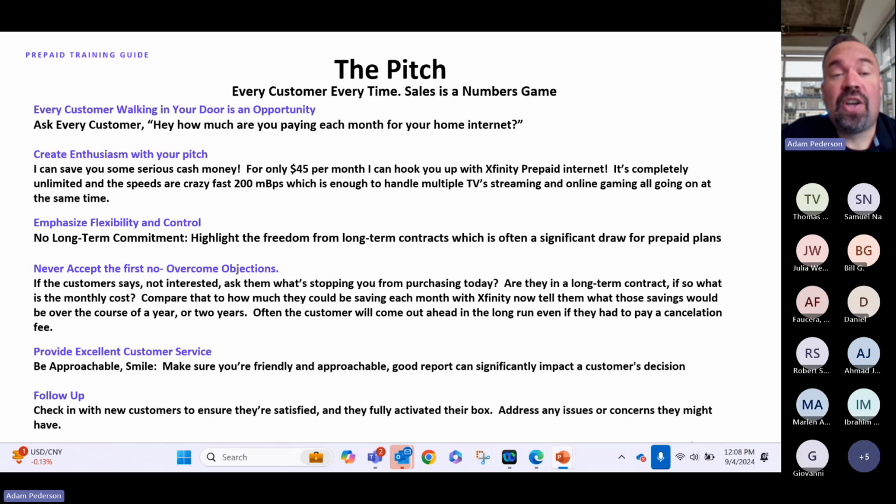Have this conversation. Create enthusiasm with your pitch. I can save you some serious cash money, right? Emphasize the flexibility and control. There's no contracts. You can start whenever you want, end whenever you want. No termination fees. Doesn't matter if you have Xfinity money. You're going to be good to go.